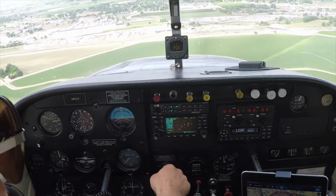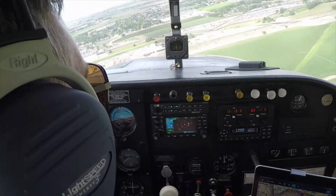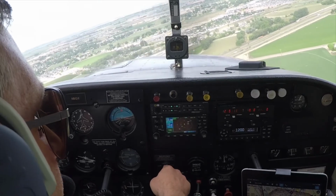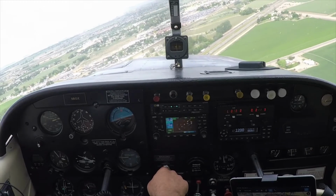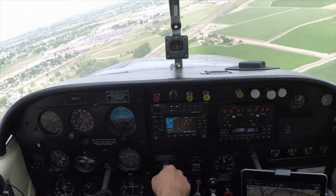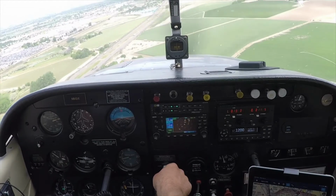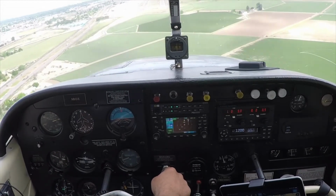Okay, gotta keep going. Cobble traffic, Skyhawk 8101 X-ray, turning final, runway 30, keeping an eye on landing traffic, Cobble. Caldwell traffic, 1 Bravo Charlie's on the go, runway 30, Caldwell.